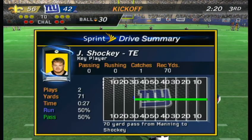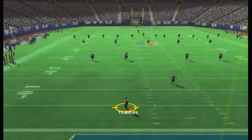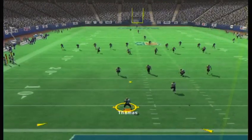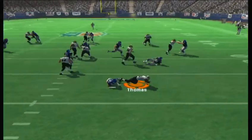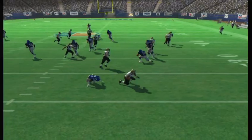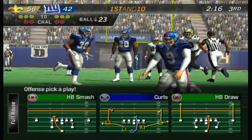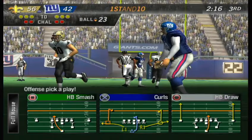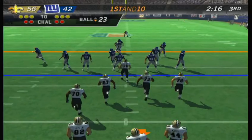New York lined up for the kickoff. Thomas back to return. From the 5-yard line. Couldn't stop the kickoff return from getting 17 yards into the end zone the last time out. Thomas on the return. Look at that defense over there. You own these guys if you can just execute. Ball on their own 10. First and 10. Ball on the 23-yard line.